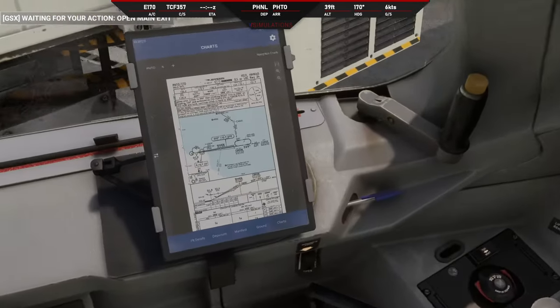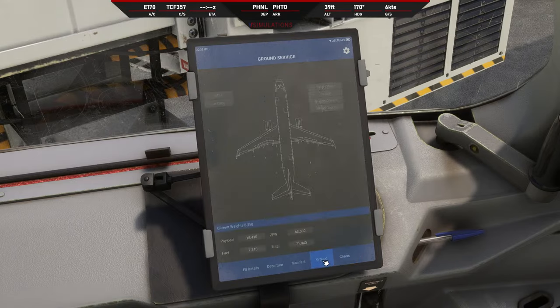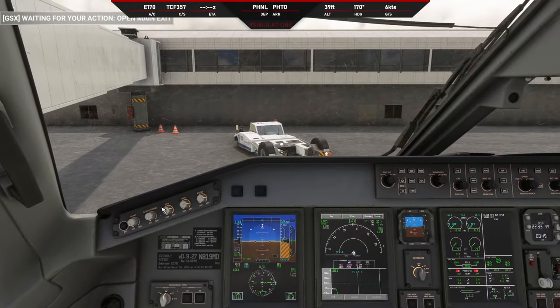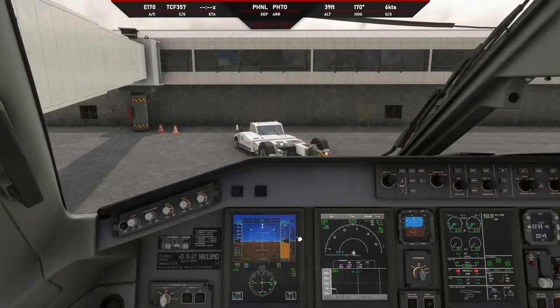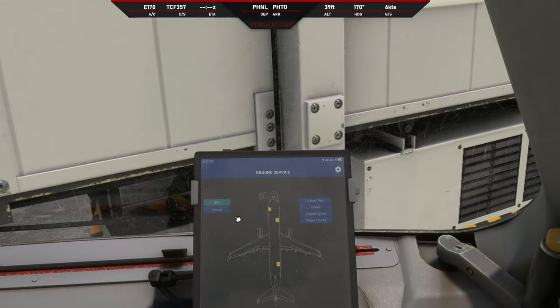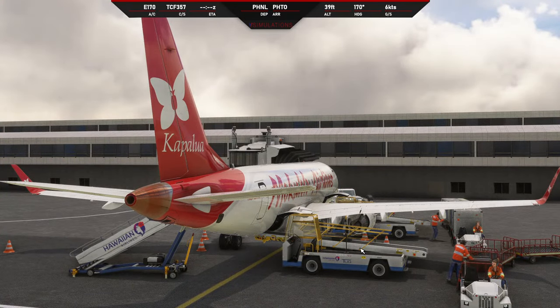We need to open the main exit. Cap, the door's stuck. It's not opening. Hold on, let me go look at it. Alright. Alright, deboarding has commenced. We need to go ahead and connect the GPU because that APU is loud. GPU, avail, and off she goes. That was very enjoyable background noise while I was grinding the sounds.